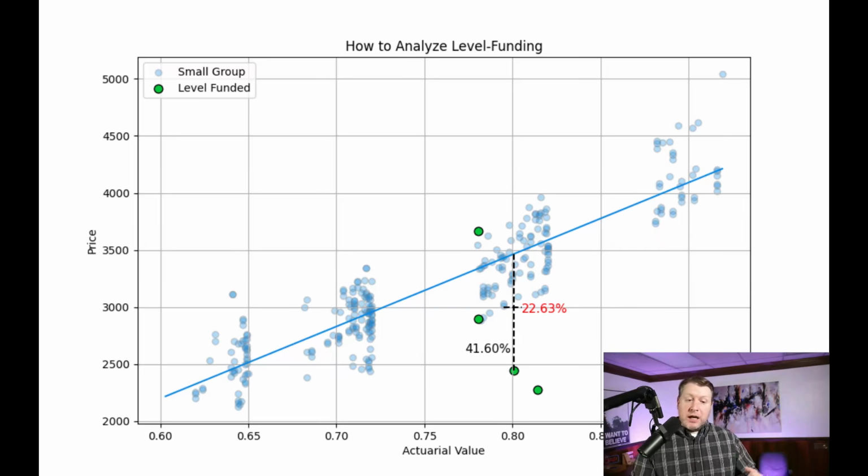But anyways, what we're saying here is that from the center point line all the way down to that second green dot, it's 41%, and then to the bottom threshold of fully insured, it's still a 22% price difference. And then for the third option, it is at that bottom threshold. So there's no reason to take two measurements here.